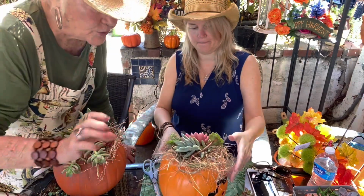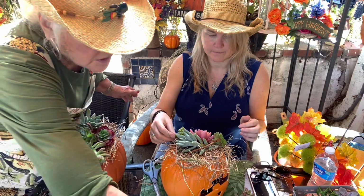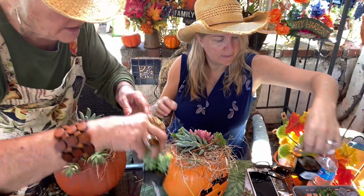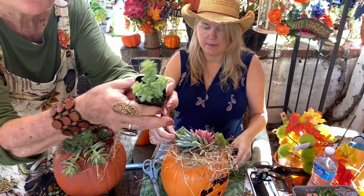I love these little rosettes. I think they're my favorites, but I do like the spiky ones too. Let me see. Now these remind me of the string of pearls a little bit. I'm going to see what I can do with this one.